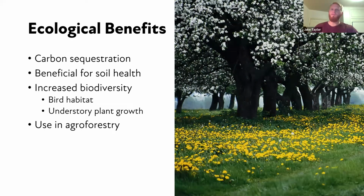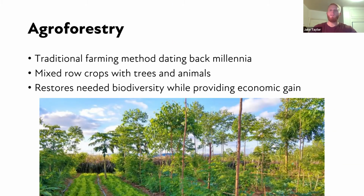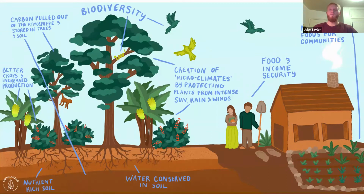And it can be used in something called agroforestry, a traditional method of farming that dates back millennia, where trees, shrubs, vegetables, and row greens are all mixed together in a very unique way that's planned out with a lot of forethought to mimic the natural environment. You get beneficial insects coming in. Higher biodiversity means better ecological health, better soil health, better water usage. And so agroforestry can really benefit a local community in a way that row crops can't, because it provides a diversity of food sources. It's easier on the environment, can bring back local animals, and it also provides a steady stream of income because things get ripe at different times throughout the year.